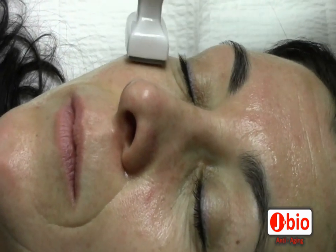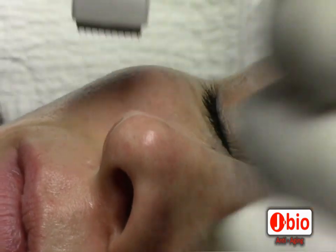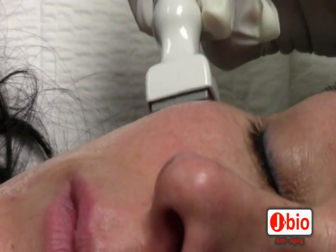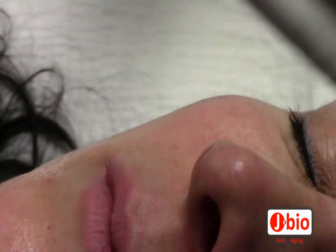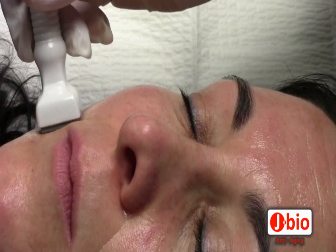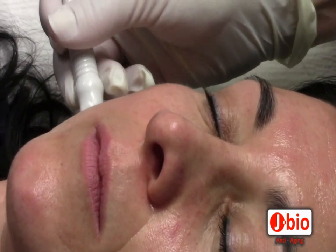That's the thing I like about a stamp as opposed to a roller. I have more control using the stamp than I do with a roller, and I don't really like tearing up the skin as it's rolling back and forth. And as you can see, as we're going across her skin, she's starting to get a little red. Those growth factors are already starting to enter into that skin level and start to work.